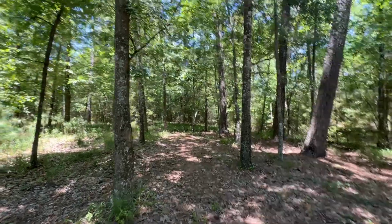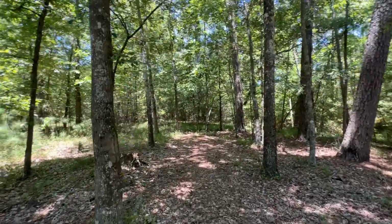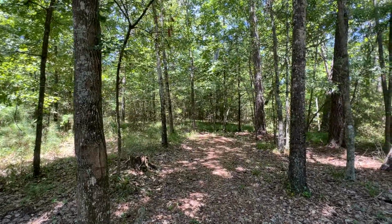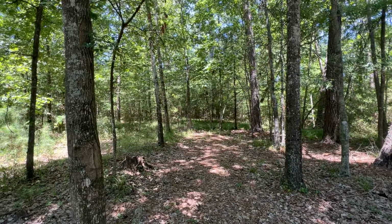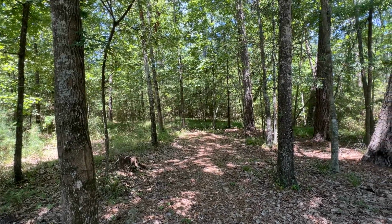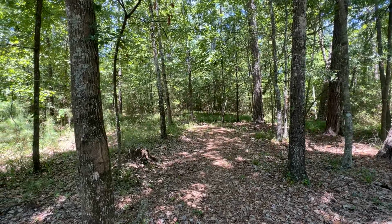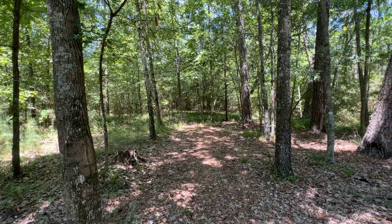So if you don't own an RV, you don't like to tent camp, but you'd still like to get out here and see beautiful Lake Livingston, they offer several screen shelters that you can rent. They're really nice. Y'all should check those out. They're also located in the Piney Shores area, and they have a beautiful view out there.